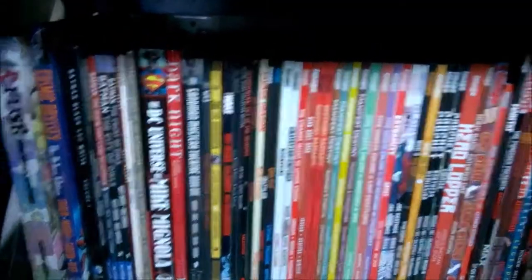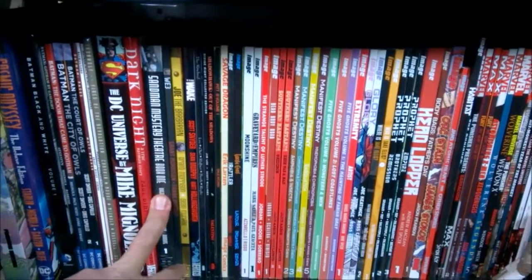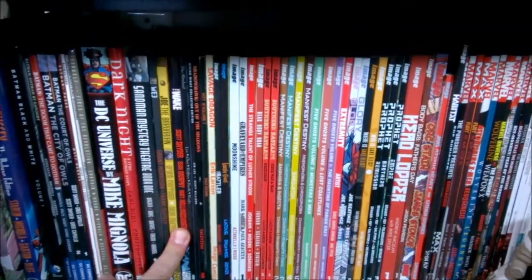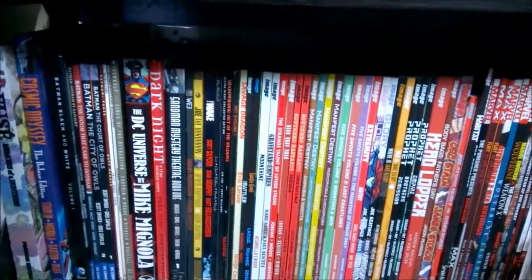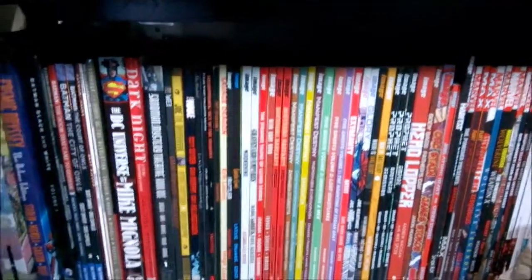So typical stuff. Here we have Vertigo, which is more DC. Sandman Mystery Theatre. Some Grant Morrison books. Scott Snyder's The Wake, which had a great first arc, very nice horror. And then the second half kind of went downhill. I don't know, I wasn't too happy with it.